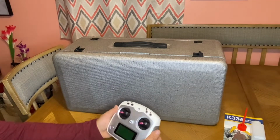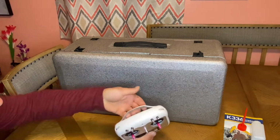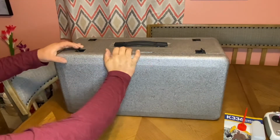Nice grips. I do have a really nice, cool keychain I got from working somewhere that I'm going to use. It's got a nice little handle. So let's set that to the side. We don't want that to fall off. And then let's go ahead and shut this.